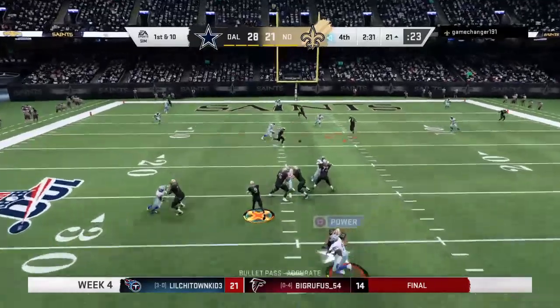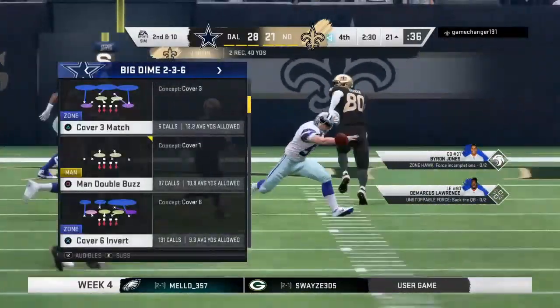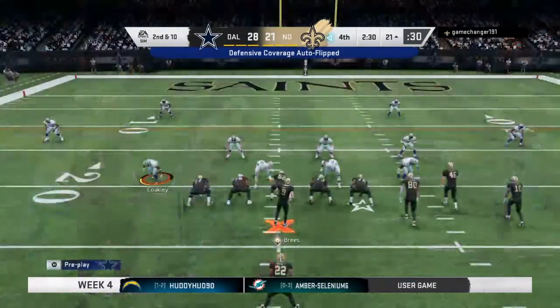Here's 1st and 10. Now here's a pass on first down that's knocked away and incomplete. He was trying to get it to his running back, Alvin Kamara, and that'll bring up second down. 2nd and 10 at the 21-yard line.